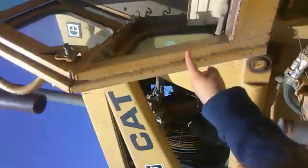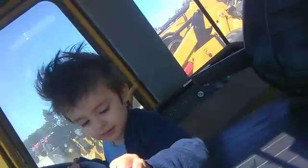Okay, sit down. What's the first thing that happens when you get in? Let me help you. Seatbelt, right? Okay, seatbelt first. Where's the seatbelt? Okay, let's find it. Here it is. Do you see the buckle? Okay, here's the other one. Hold on, don't move. We gotta buckle you in. Okay, buckle you in, right there.